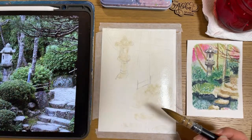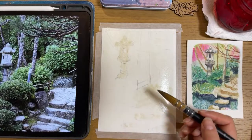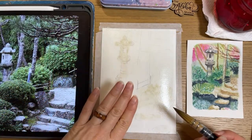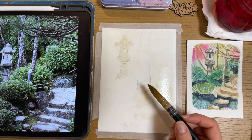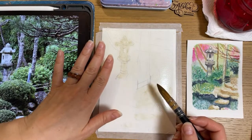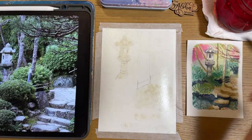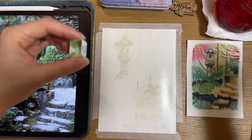So I would advise you to not wet the paper too much, because the non-cotton paper, the wood pulp paper, will make the water sit on the surface. So you're going to have a lot of pooling and mixing of the colors where you don't want them to mix. Whereas with the cotton paper, the water seeps into the fibers and holds it there, so you can add color without risking all your colors melting into each other too much at this point.